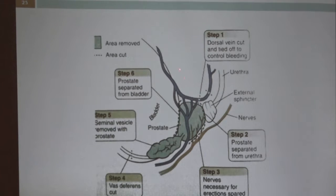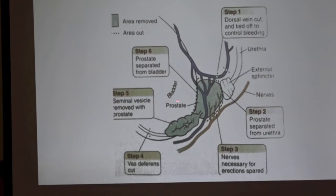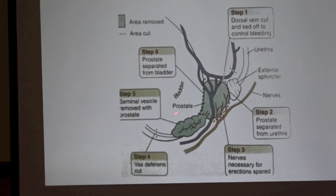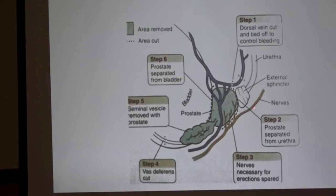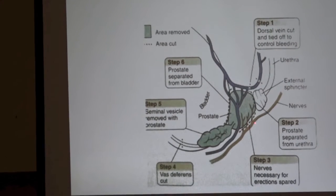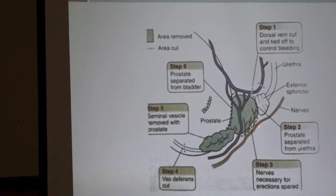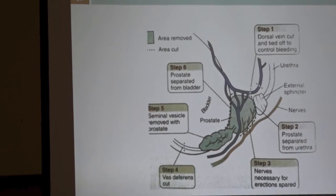And this is what you remove when you do a radical prostatectomy. This is the bladder. This is the prostate. You remove everything that's green, prostate, seminal vesicles, and you try to leave the sphincter behind. You try to leave these nerves behind. These are the nerves that cause erections. But you have to detach these nerves from the prostate, and it's hard to see them. So that is why you get erection problems after prostate surgery.